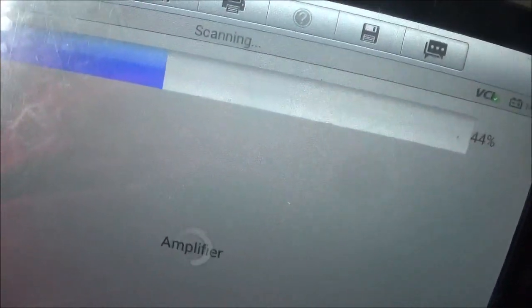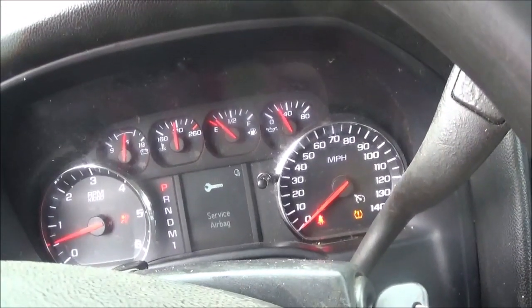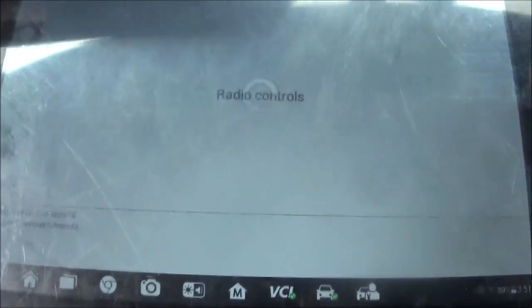And diagnose. Try to get to the live data. Want to see what the temperature is on here. Yeah, we got some gas there now. The light is not out. Still got service airbag on this one. This thing is going through all these computers.